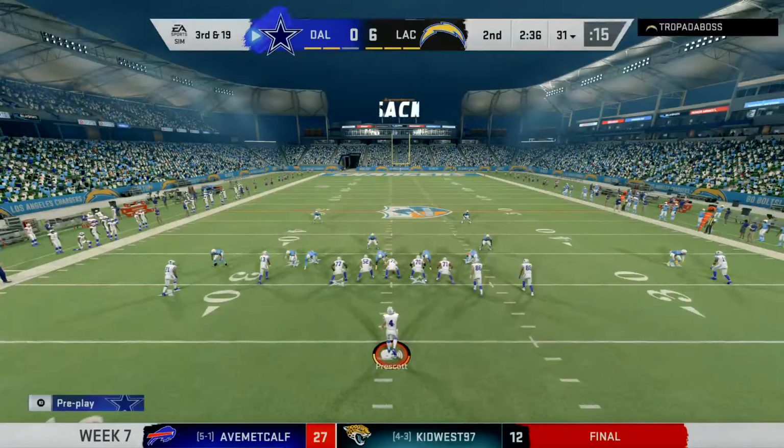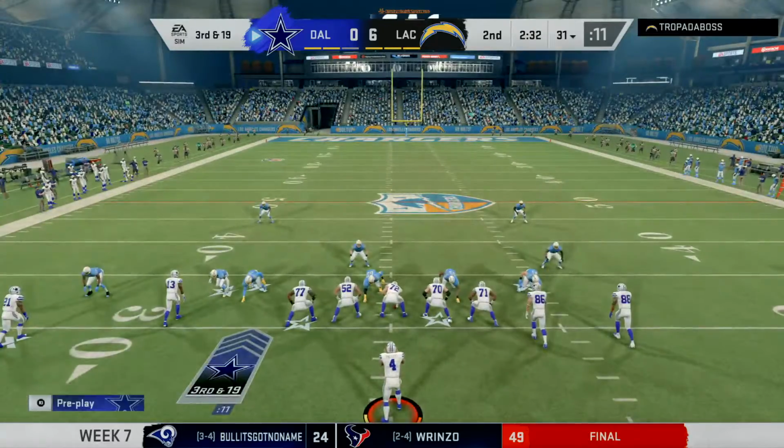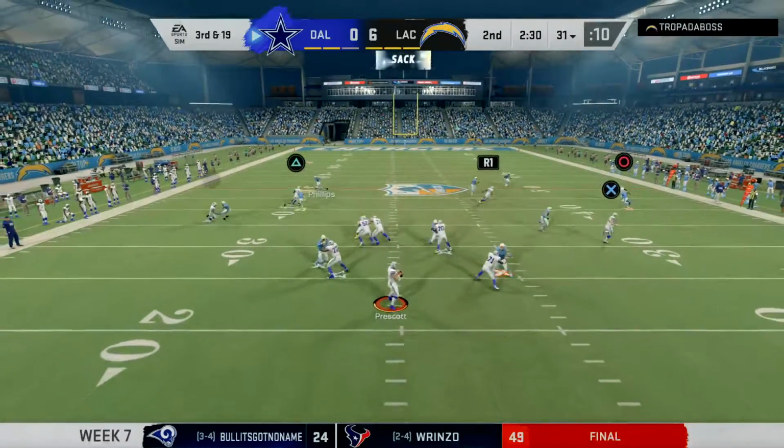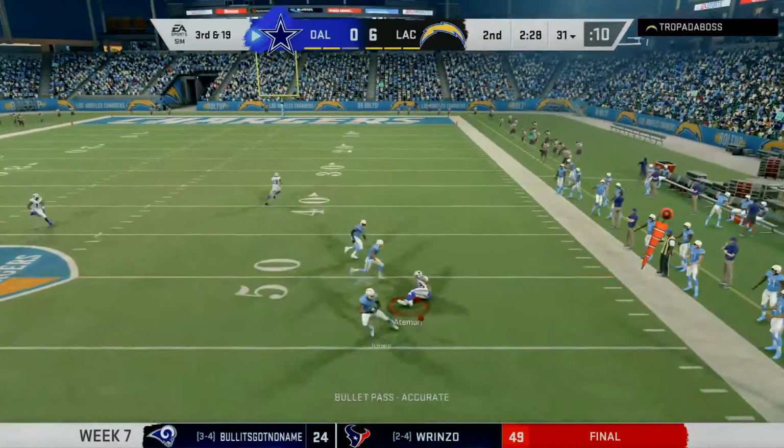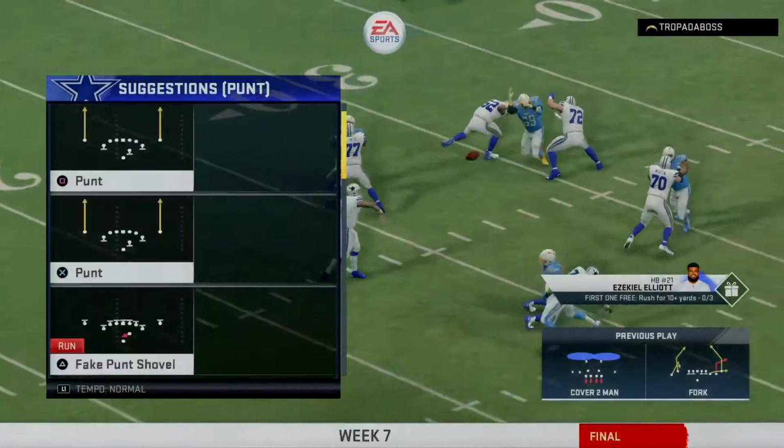They'll need a big play here. Will Dak and the Cowboys after the sack. It's 3rd and long. From the shotgun, it's Prescott. And that is incomplete. Problems on 3rd down so far in this first half.